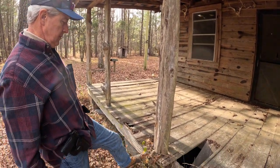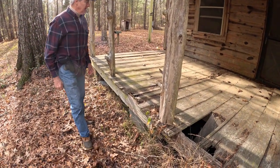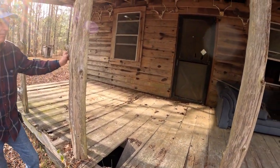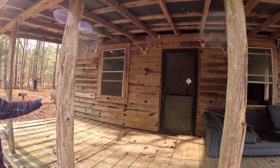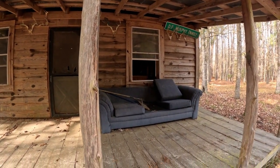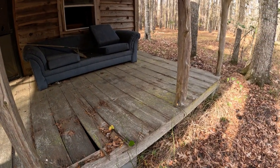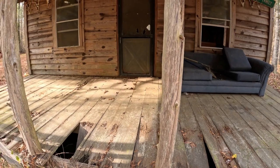The whole frame structure is pretty much gone. Even some rot close to the house, and hope it's not too bad there, that we can scrape it down and get all the bad part of it out of it, and make it livable. But that's kind of the plan here for short term.